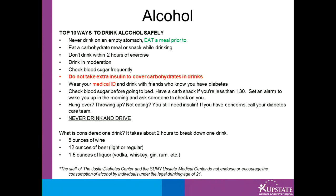Check blood glucose before going to bed. Have a carb snack if you're less than 130. You may need to set an alarm to wake you up in the morning or tell somebody that you need to have your blood sugar checked as soon as possible in the morning to make sure that you're not going too low.